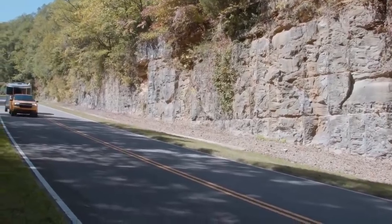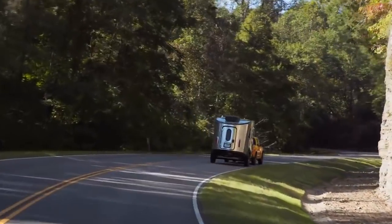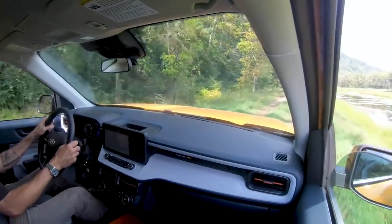You want more power, you want more towing capacity, the turbocharged 4, again, really doesn't feel like there's anything back there. The acceleration is fine. The only place you're probably really going to know it is in your fuel economy, which is almost certain to drop. The Maverick will go off-road.